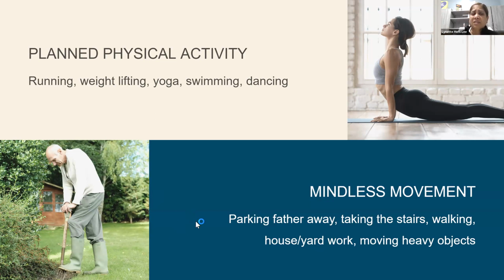And planned activities are running, weightlifting, yoga, swimming, dancing. You don't have to join a gym and pay all this money. You could make every movement, your activities of daily living, a part of your exercise routine. And a lot of people are going out in their yard now. I hope this is the end of that terrible weather. You can go out and do some yard work, do some gardening, plant some vegetables. It's a nice way of getting that exercise in.